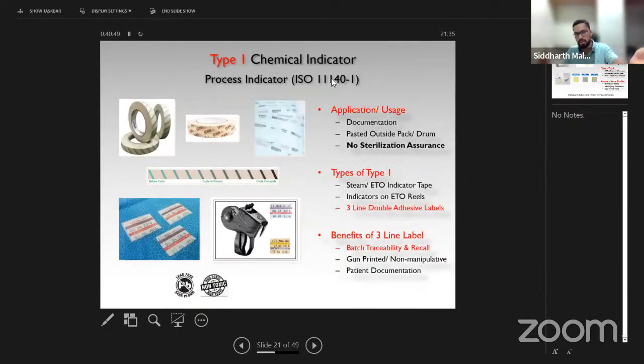There are several types of indicators that we talk about. First is type 1. Type 1 indicator is basically called a process indicator. I'm sure all the hospitals and doctors are aware about this indicator, where the color changes from white to black or from green to black. Now, this is basically colloquially called a signal lock or an autoclave tape.